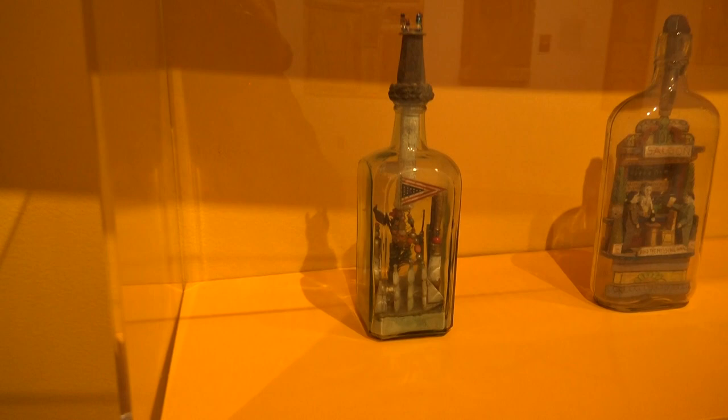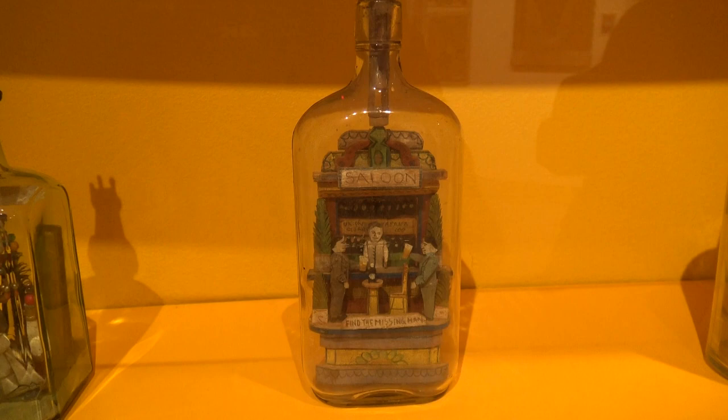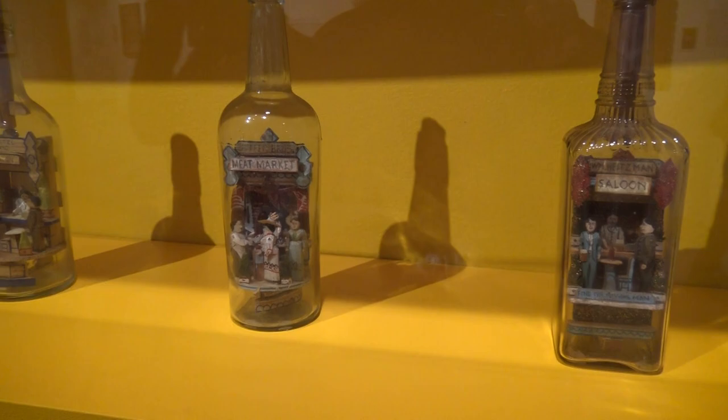look at these sculptures inside glass bottles. Little saloon. Imagine this was carved in little pieces and had to be put together inside of the bottle. All this bottle whimsy is by Carl Warner.